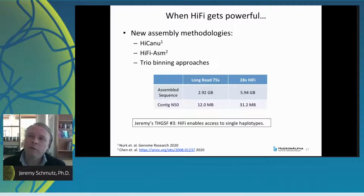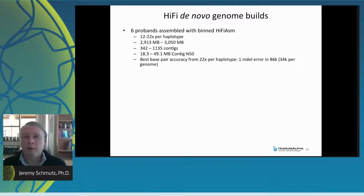From the human side, it's super important in understanding how biology and life works and how the genetics interacts with their environment across all organisms. So these are what our de novo builds look like. Got about 3 gigs out of each one of them here, 342 contigs to 1100 contigs for each individual human genome, 18 to 49 megabase contig N50s.